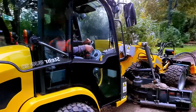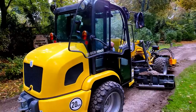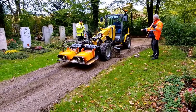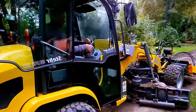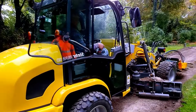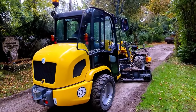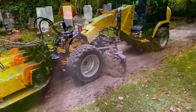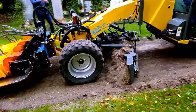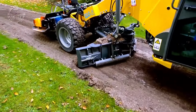Moving on, we have the Stur SUG-40T Grader, a true champion when it comes to road construction and maintenance. This machine behemoth is equipped with a powerful engine and specialized blades that allow it to level and shape the ground with incredible precision. From building roads to maintaining airports, the SUG-40T Grader does it, making it an indispensable tool for infrastructure projects. Its versatility and unmatched capabilities make it the go-to choice for achieving smooth and well-structured surfaces.